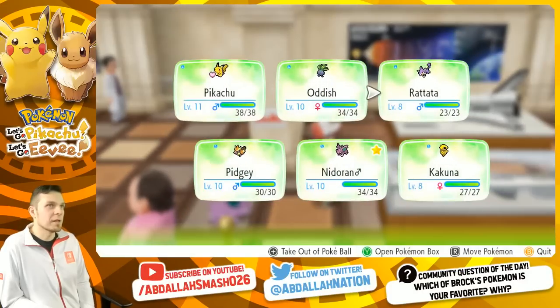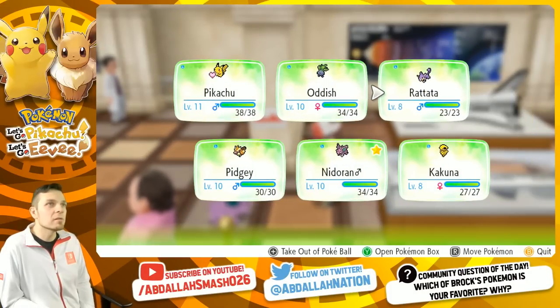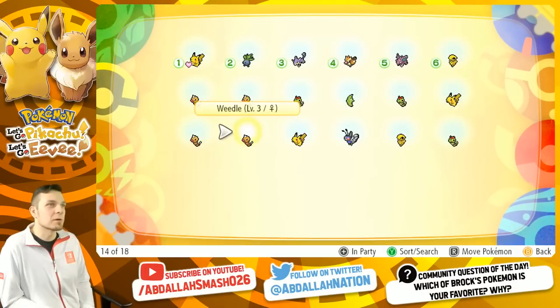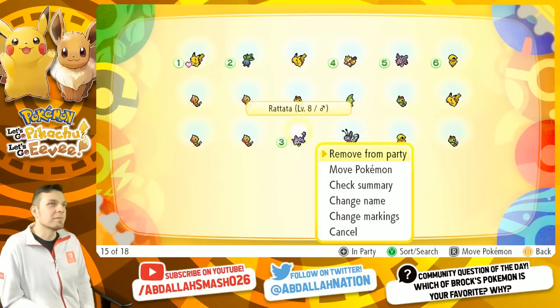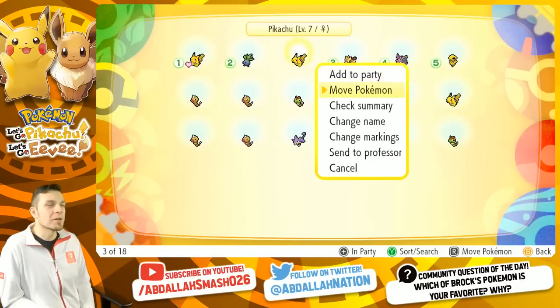I wonder if I get rid of, like, Rattata. Move Pokemon? No. So, how do I do this? Bag... Pokemon box. What if I had a Pikachu in my inventory? Oh, what the? So it's remove from party, and then you put the Pikachu into the party. Okay, so that's interesting.